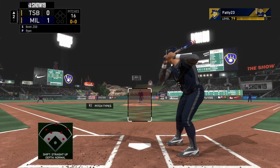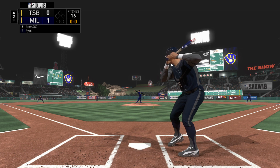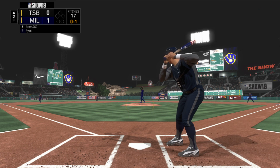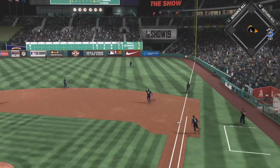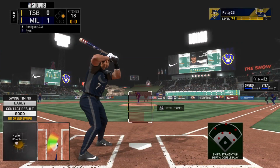Leading off the inning, George Brett, as they'll look to get something going here and even this game up. The first baseman, George. Fouled off. Into the windup. Here comes the 0-1. Line to the right side. And that finds some outfield grass. It's a base hit. So the leadoff man is aboard to start out the inning.